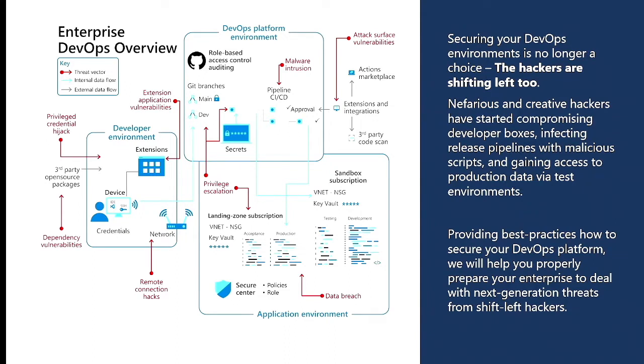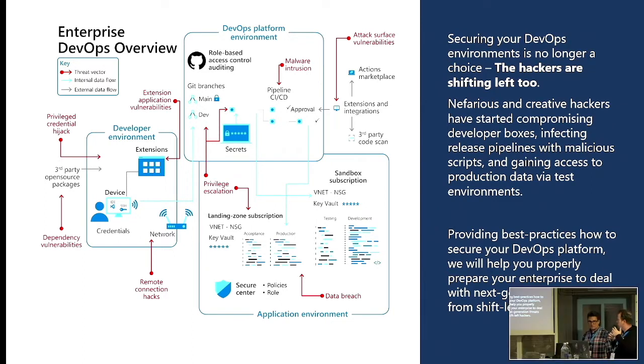But from our point of view, it's more important on the top one and the application environment. So the top one is the DevOps platform, your GitHub, your GitHub secrets, your automation, how you apply that, or your application environment, your landing zone, and which threats could surface there. So today, we will talk about this.